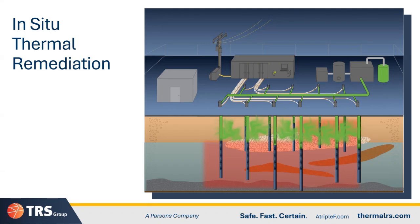In the case of resistance heating, we are not heating these pipes. In fact, we call them electrodes. We don't call them heaters. And the electrodes are the same temperature as the formation. The formation completes the circuit among the electrodes. The formation is the resistor. Resistors get warm, and in this case, we can get to the boiling point of water.